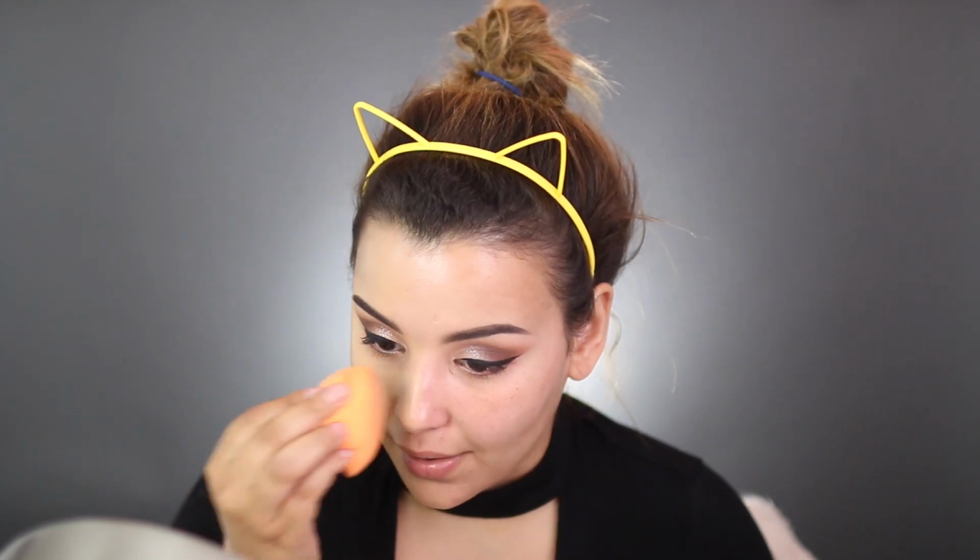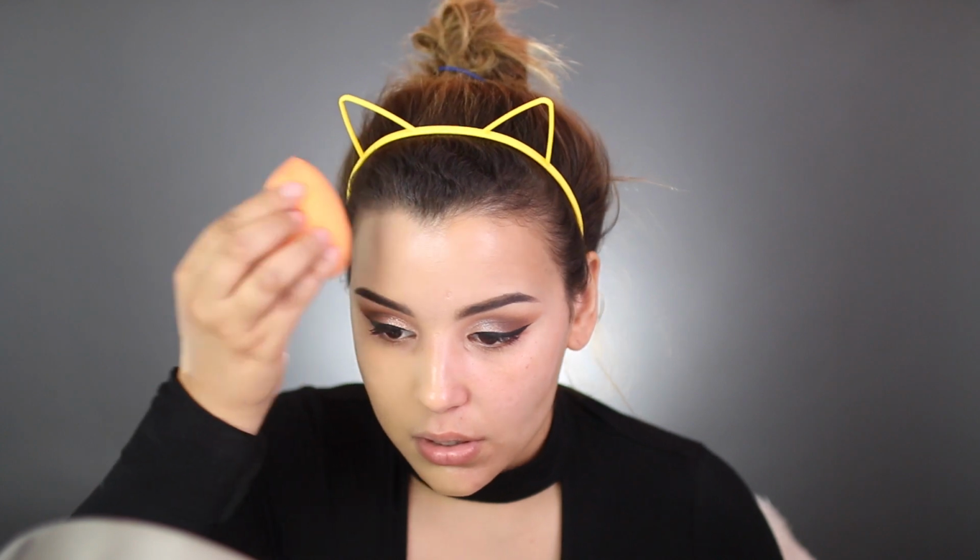As you can see, Double Wear is very, very full coverage. One thing that I will say about Double Wear is that it's not really for dry skin. It is a very mattifying foundation. So if you have dry skin, this may not be your favorite.